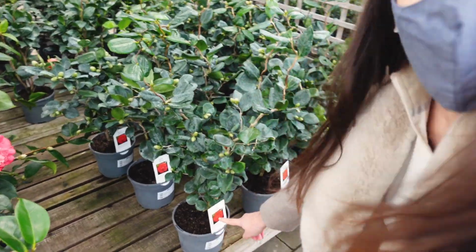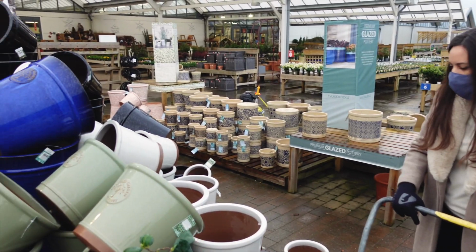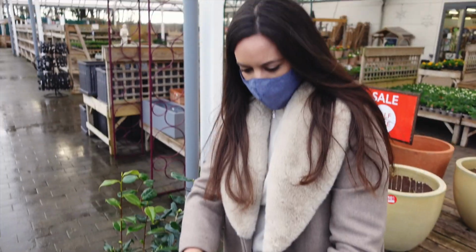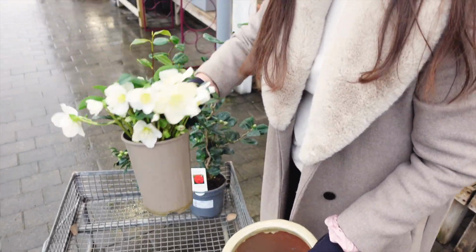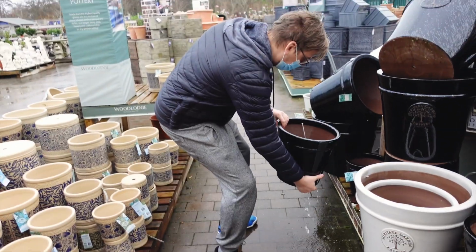Ooh, curly lady. It's called. That's me when I don't straighten my hair. This is probably big enough, isn't it? Yeah, I think so. It will always stay that size. It won't grow any bigger if we have this pot. Okay. I kind of like the black ones. Yeah. You're having a piss, Jonas.